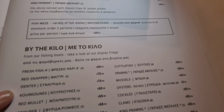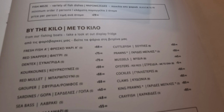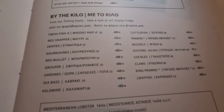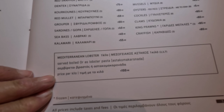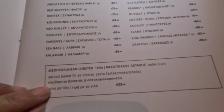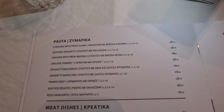Red snapper, €75 a kilo. And do we know what an average fish weighs? Not really sure there, guys. There we are. Mediterranean lobster, €100 a kilo. That's per kilo, by the way, guys. It doesn't mean your fish is going to weigh a whole kilo. A kilo of fish is quite a lot, isn't it? I should think it's quite a lot, guys. Pasta dishes, around 20 odd euros.